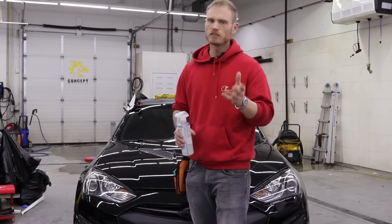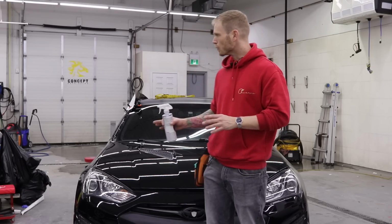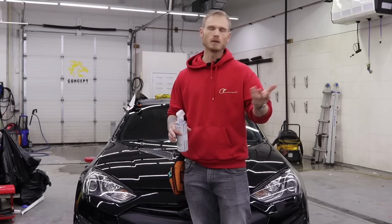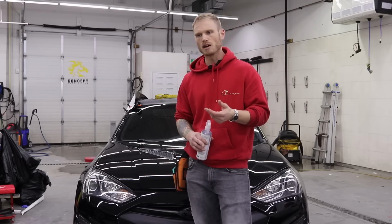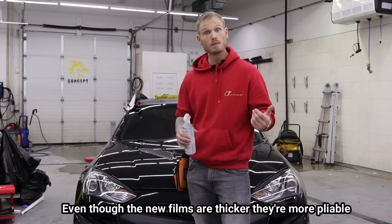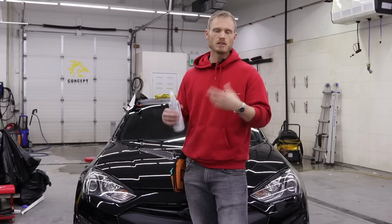Again, the cons, a little bit thicker to work with. The new film is actually a little bit more pliable than Vivid's older stuff, or not older, but more generic stuff like their satin red or their gloss Riviera blue and stuff like that. Those films are a little bit more rigid compared to these new films. Even though those films are thinner, they're actually just more rigid than the new stuff. The new stuff is a bit more pliable.